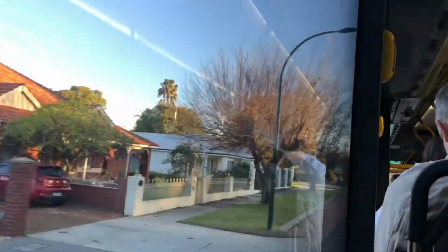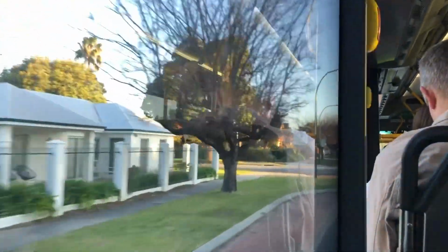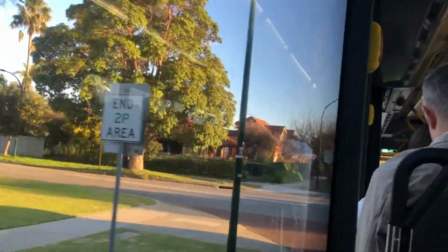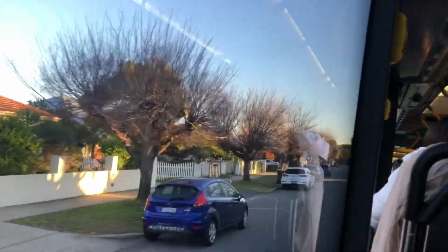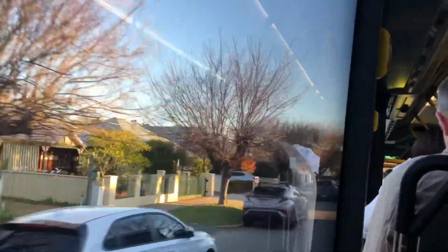I've taken this section multiple times, but just not the full journey. Because sometimes when I just want to go to uni, I might take this one from Vic Park instead of waiting for the 960. If the 960 doesn't come, I just take this one, because this one goes straight to Curtin University bus station instead of actually looping Curtin Central.